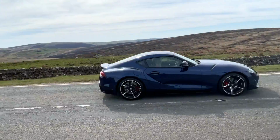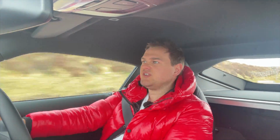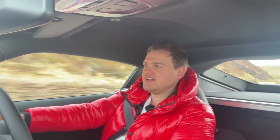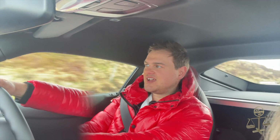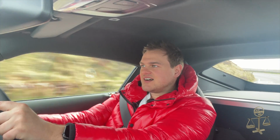Can you feel that? With this 50-50 weight distribution, you can definitely tell with that longer front. It's quite an elegant drive around a lot of these corners. Am I making you sick? No, you're fine. Right. Yeah, I love that sound.